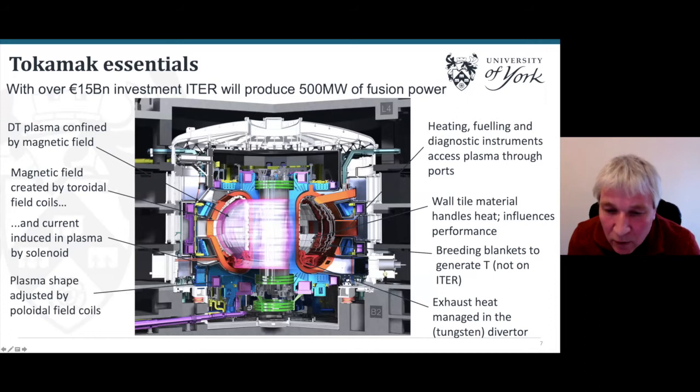You'll hear a lot about the walls, the materials in the wall that we will place inside ITER. This has a big impact. Of course, these are in a pretty extreme environment, high heat fluxes, high neutrons, but also they can have an impact on the plasma, as we found out in JET recently. So there's some interesting physics associated with those.